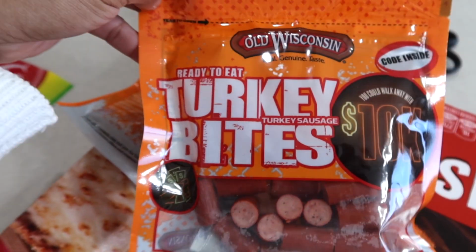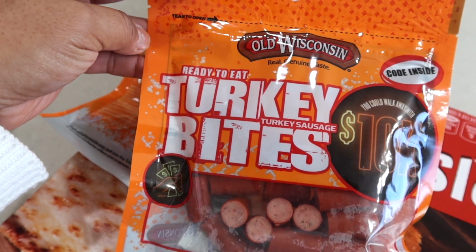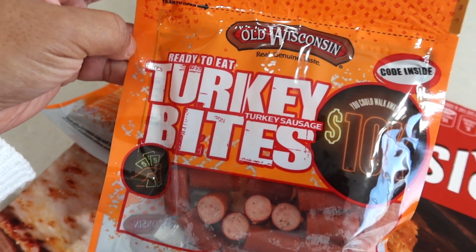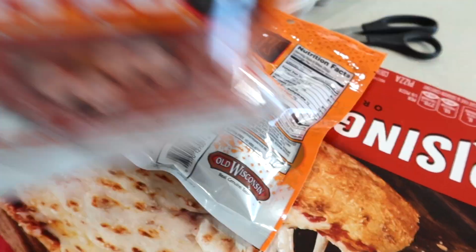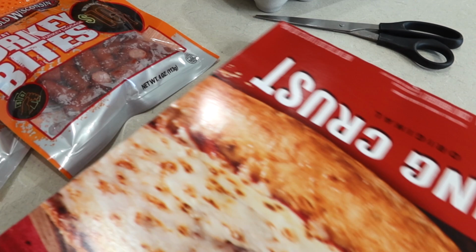I always have one of these also in my diaper bag because they're super healthy. They're obviously going to be better than pork bites or beef jerky or anything like that. They're just turkey bites, turkey sausage, and all the kids love these, and I love to snack on these when we're on the go, in the car. I got a couple of these. There's always one of those in my diaper bag too.